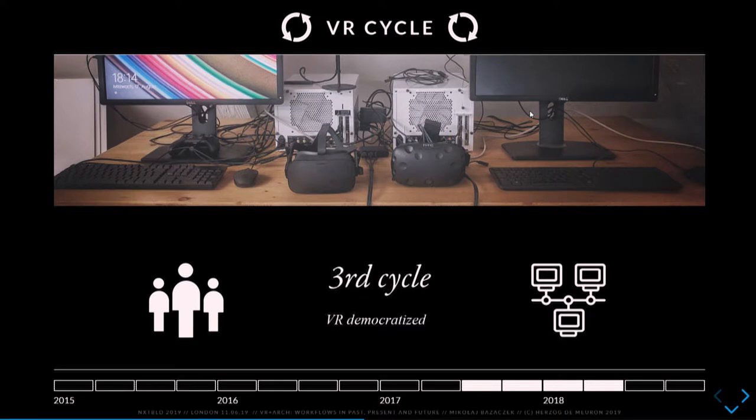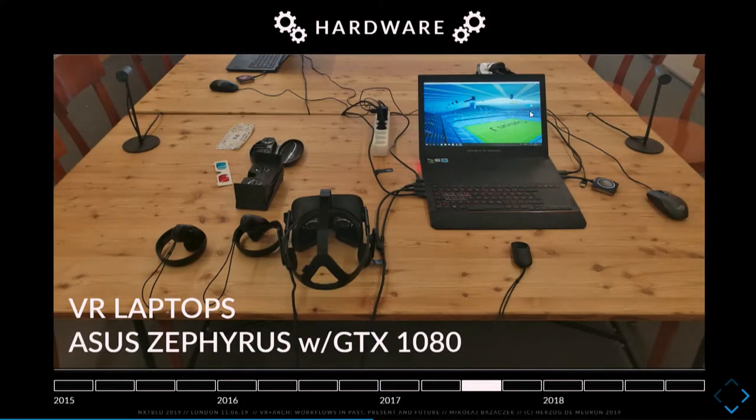And then the third cycle started, which I think is lasting up until now. So basically, NVIDIA did some voodoo magic and was able to shrink down these powerful GPUs into these portable form factors, and is still doing it with the 2080s. So this enabled us to have truly portable VR setups, which is very important, because ease of use, the friction that you have, is very important if you want to show it to the client.